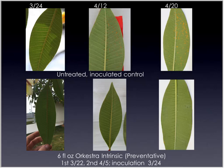And this is just an example looking at the 6 fluid ounce rate of Orchestra. Again, this is a preventative application in comparison to the controls. Here you have your controls, the underside of the leaf, and these are leaves that were on the tree. We tried to block the sun with paper there, but you can see the rust pustules increase over time, versus the 6 fluid ounce rate of Orchestra at the bottom, where you don't have any rust pustules. With inoculation, I should mention, it was 3/24, and so you're 15 days out and still rust free. So Orchestra, as you saw on the previous slides, is an excellent product for rust. In this case, this is Coleosporium rust.